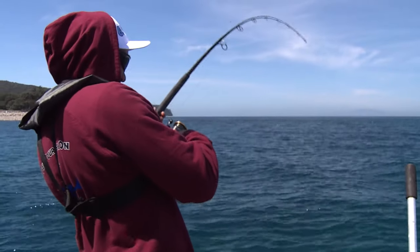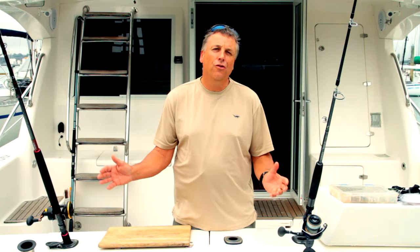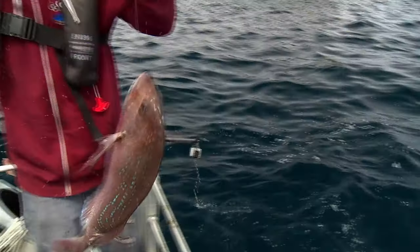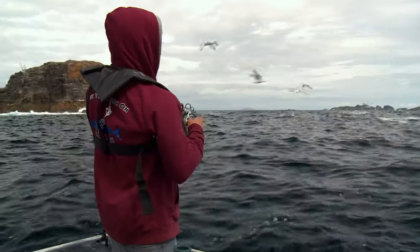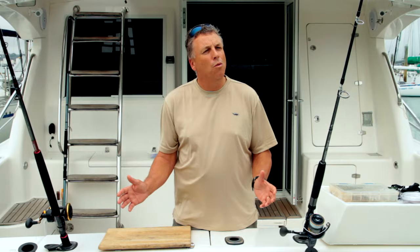The rods and reels that we're going to talk about are all-round gear. You can use them for stray lining, you can use them for bottom fishing with a ledger rig. They're not particularly specialised, so they're a really good choice if you only want to have one or two sets of gear.